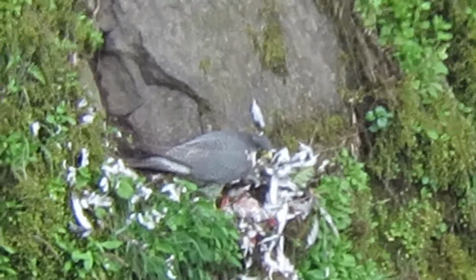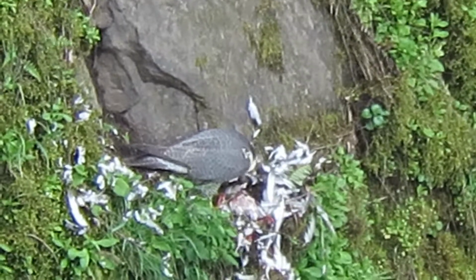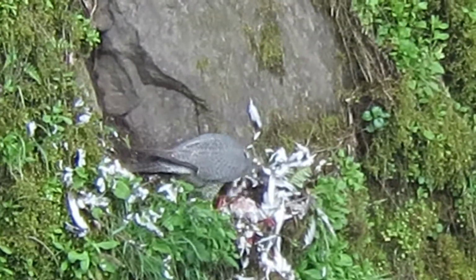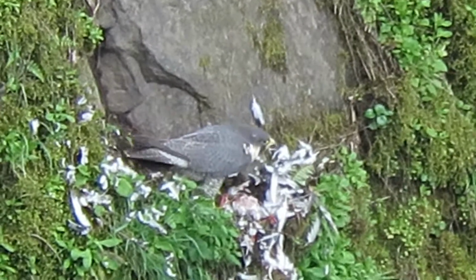Another spot on the greenery where they had plucked it. Then she flew up here, and this is where they have it cached. And here she is eating her food. Looks like a good-sized prey item.